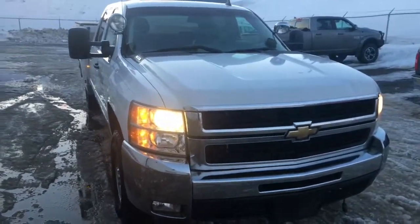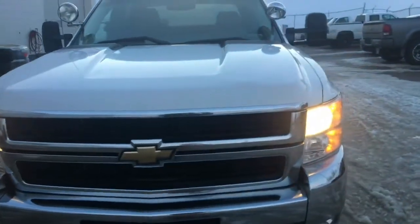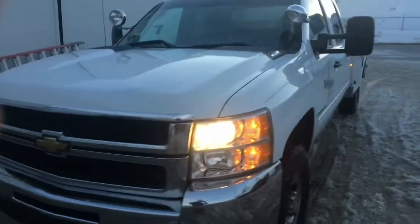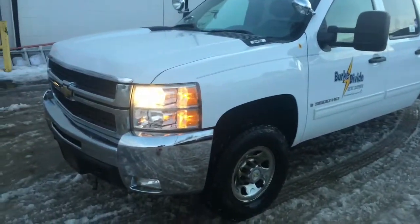Figured I'd give you a look at the correct 2009 service body truck that you were talking about earlier. Sorry for the delay. I've just had one of those days where it was just non-stop.